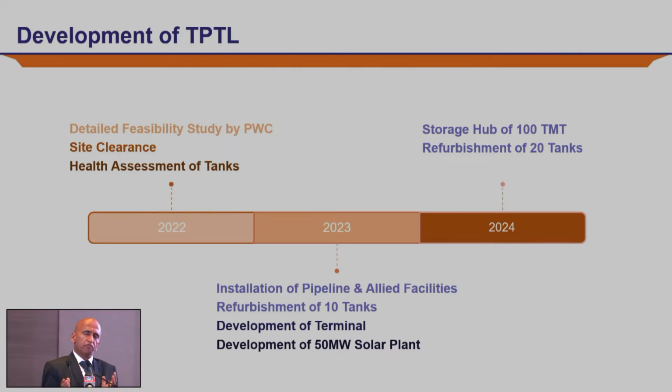And plus, we have almost about 20 to 22 employees from both the organizations, CPC as well as Lanka IOC, very diligently working on taking the proceedings forward. A series of activities have been undertaken right now in the last 7-8 months. What are those activities?